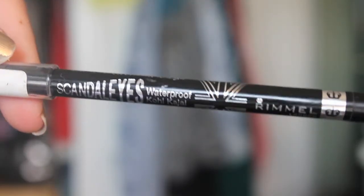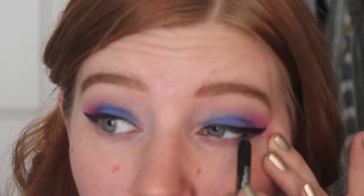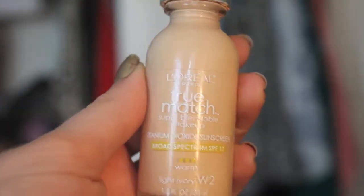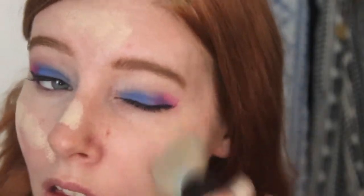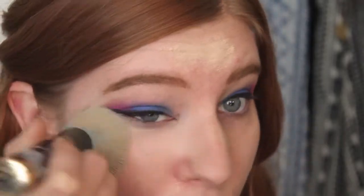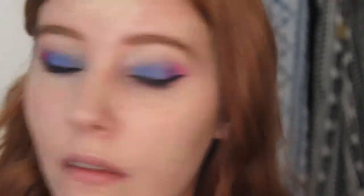Next, I'm going in with the Scandaleyes Kohl liner to line my upper waterline. Oh my gosh, I can't watch myself do this. Be careful. Here is the True Match L'Oreal in the shade W2, and I'm blending it all over my face, up into my hairline and down my neck to avoid any lines of demarcation. And I speed this up because it takes me forever, but you know what? I don't want any lines on my face.